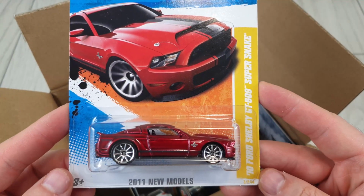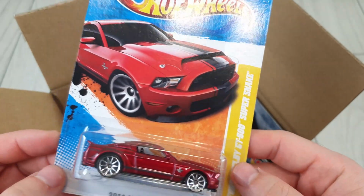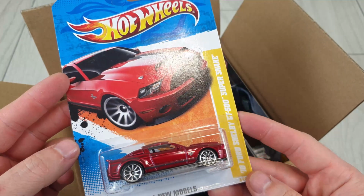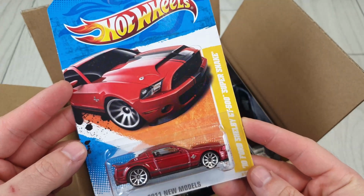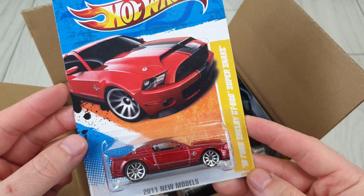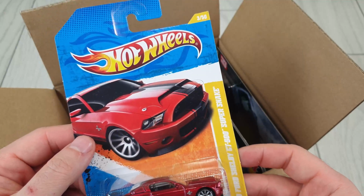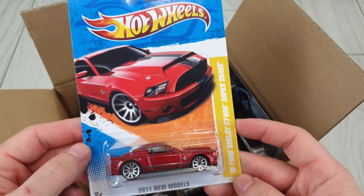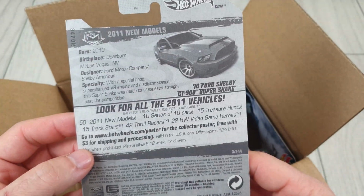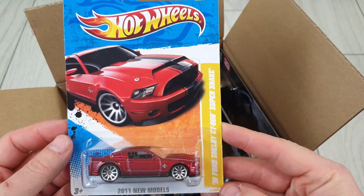The 2011 new models, the 2010 Ford Shelby GT 500 Super Snake. This one has a special meaning because it's one of the first Hot Wheels cars I ever bought in the stores. This one and the 2011 Custom Camaro. Obviously I have this one, but I don't have it in the packaging anymore, so I had to buy it in the blister. And this one I won on an auction as well, and I didn't pay that much for it.